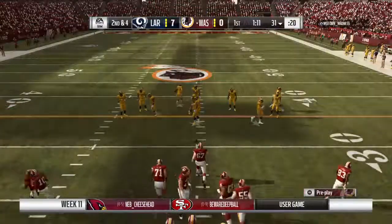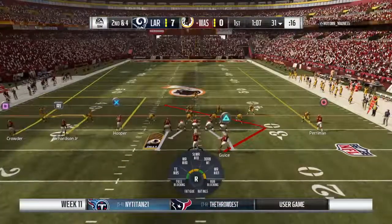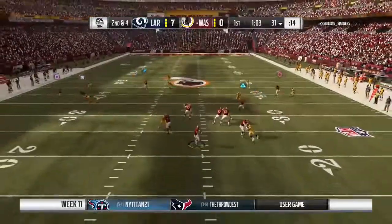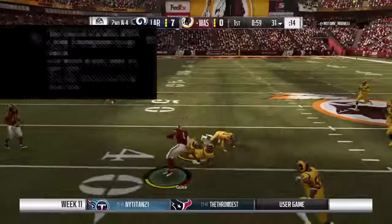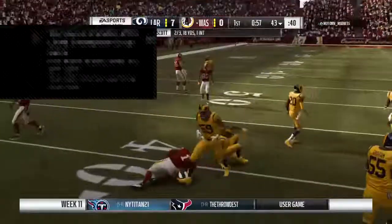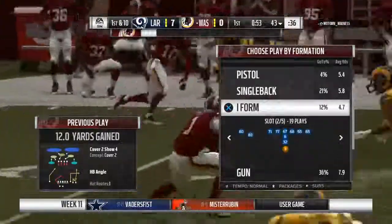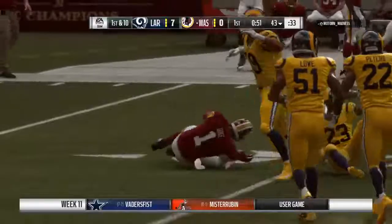They'll come up now 2nd and 4 from the 31. Prescott now on 2nd down. Now he'll dump it underneath to his running back, complete. And they get him down, but not before he takes it across the 40-yard line. Give him 12 yards on that one. It earns him a fresh set of downs.